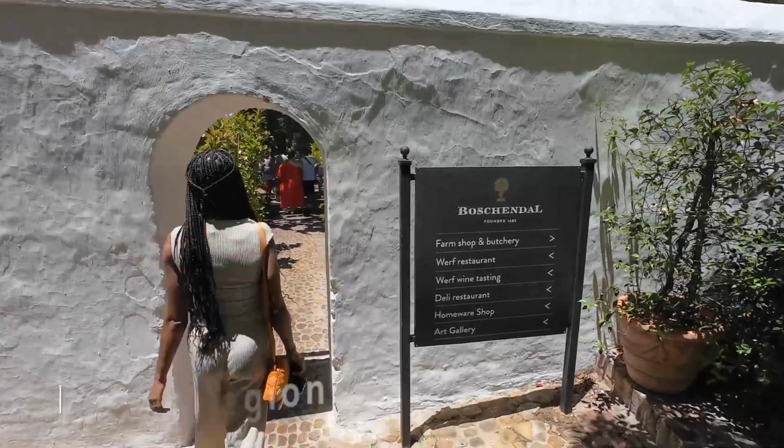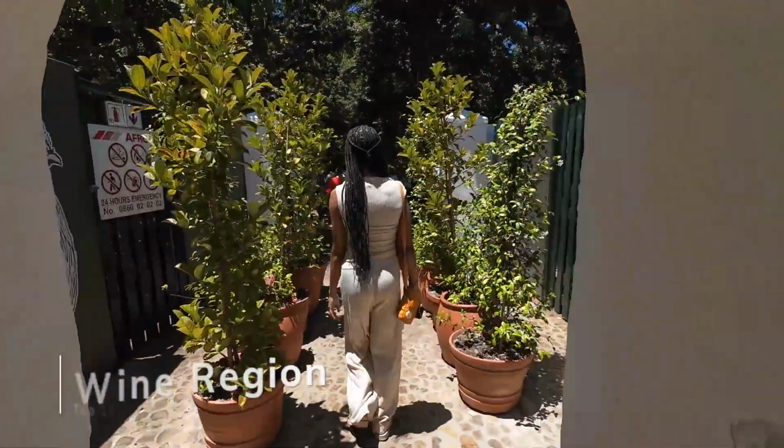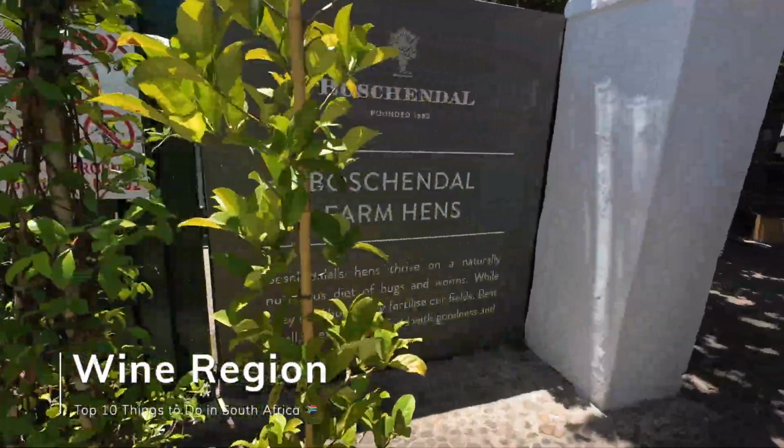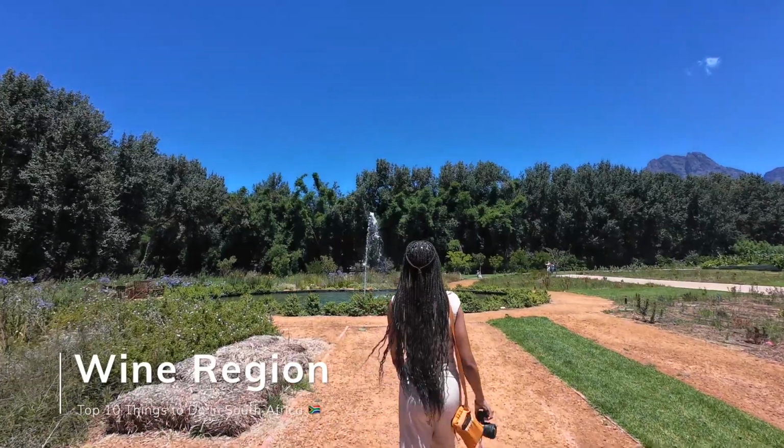The next thing that we'd recommend is going on a wine tour in South Africa. South Africa is world renowned for some of the best wines and the best wine regions in the world. So it's only right that you do this in South Africa. Even in the airport, we saw so many different signage about the wines here in South Africa. So we are super excited to try it.